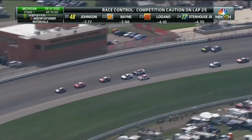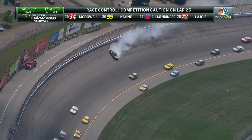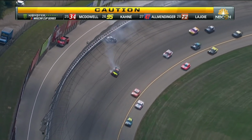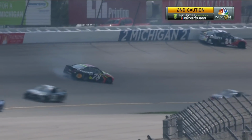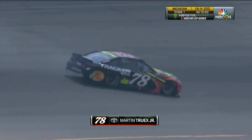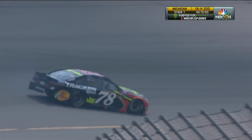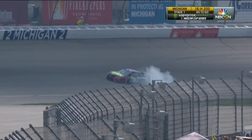Oh, we got a crash behind him. Way back behind him. Truex is involved. They got 78 William Byron. Truex trying to keep it out of the traffic now, in the middle of the track. Still got a few more coming here. Two more. I don't think Truex hit anything aside from maybe the damage between the two cars colliding in the middle of the racetrack, but Byron's car did back into the fence.